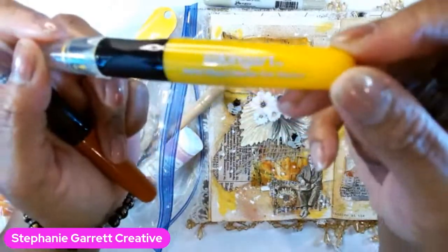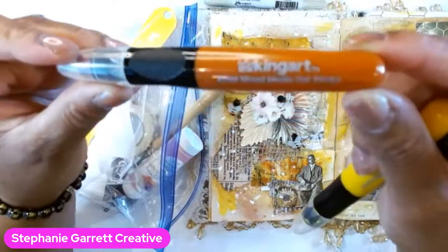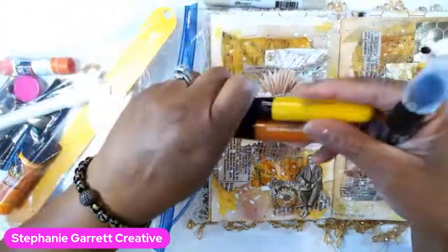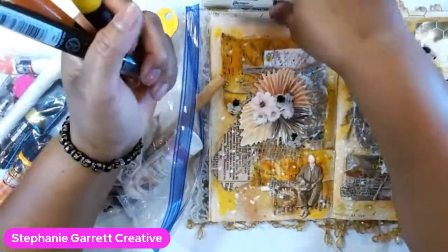Let's see. Can y'all see that? King Art. It says King Art. Can't see it on the thing. It's not working for me. Let's see. Okay. Anyway, these are the colors that I took. So I took these three with me and then the markers.